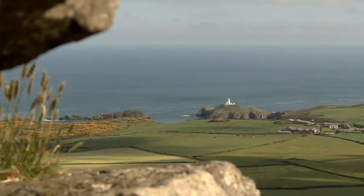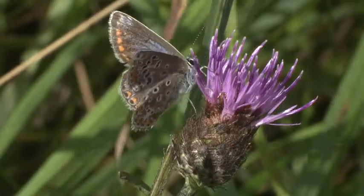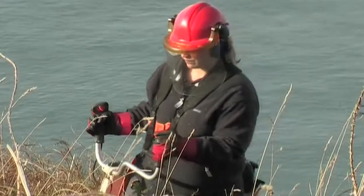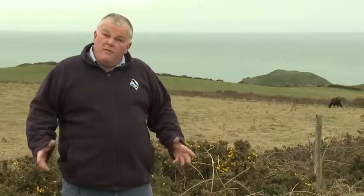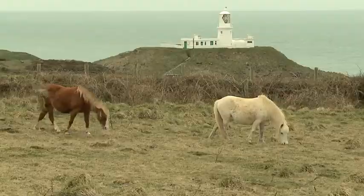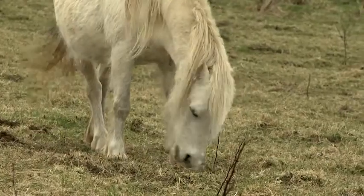We're helping almost 200 landowners managing 4,000 acres of land to make the most of the wildlife they have. We're doing this through practical and financial assistance. One of the key ways we manage this land is by using traditional grazing animals. Here at Strumblehead, Welsh mountain ponies. And the work they do protects this very, very special landscape.